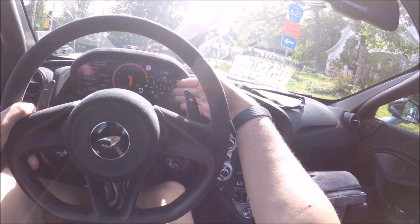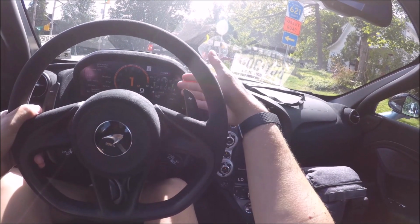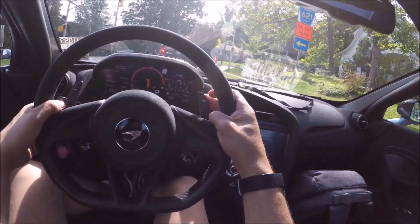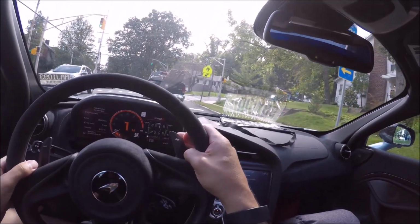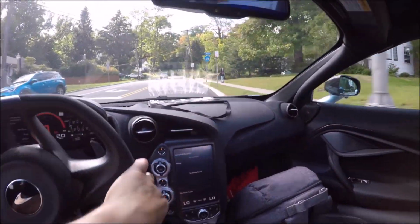Here you have all your tire pressures. Now they'll actually tell you when the tires are cold. So if you have sticky tires, McLaren warns you, don't accelerate yet, you need to have the tires warm up. Okay, buddy. Who's in front? Sorry, buddy. Stay off your phone. All right, let's go.